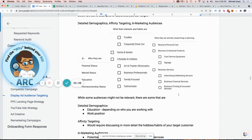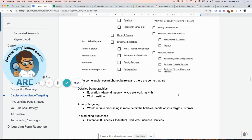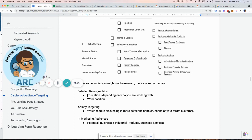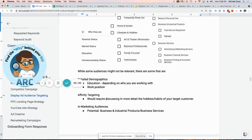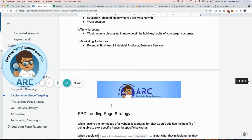So there's not anything in Google's data set that says I am a product creator looking for a manufacturer, but there are a few things that we might be able to target, like their education, their work position. Affinity is something we might need to discuss. I didn't want to throw out any wrong recommendations, shots in the dark on this one. But as far as in market, people who are looking for business and industrial services or products could be potential.